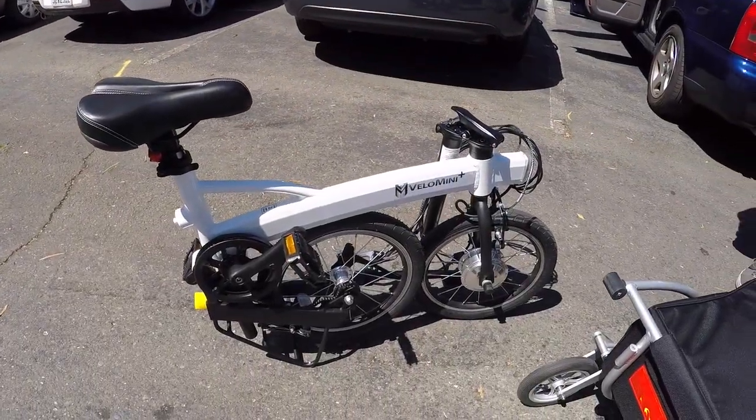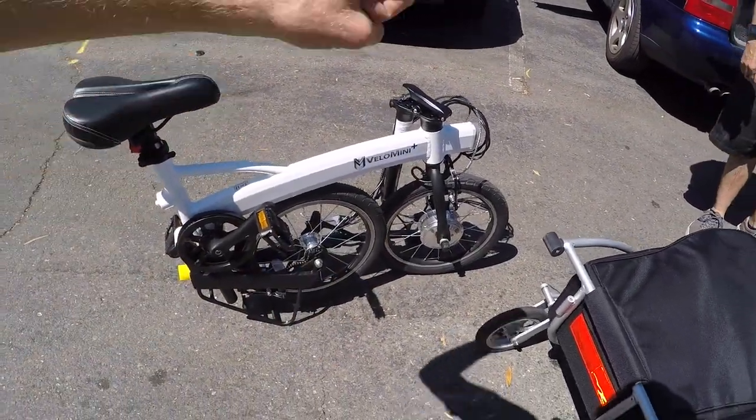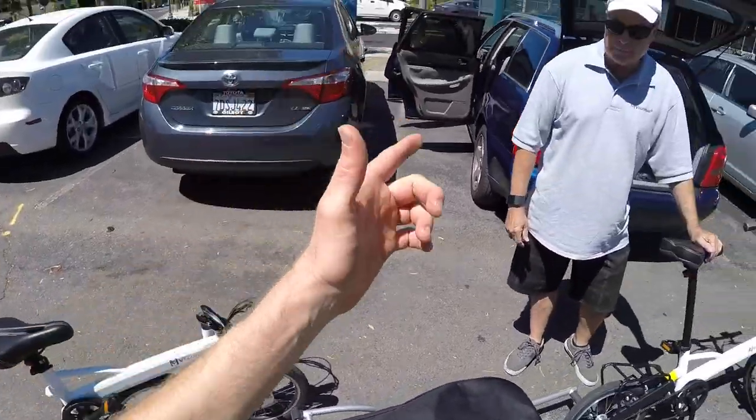I just folded my bike down. I was pretty impressed. Sometimes it's a real hassle and you're just lifting and balancing, but it was quick. I'm gonna watch Doug do his now.